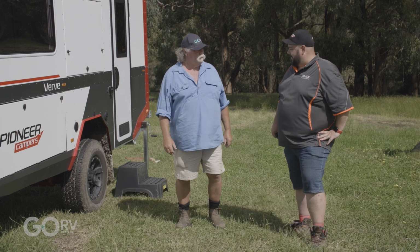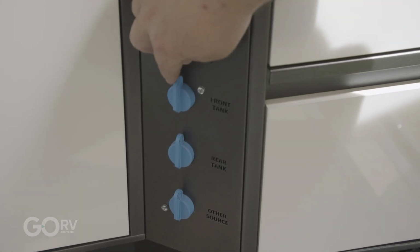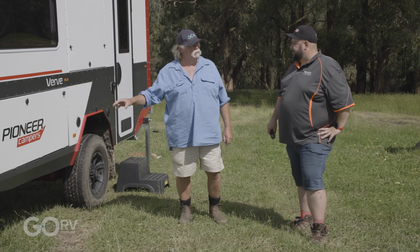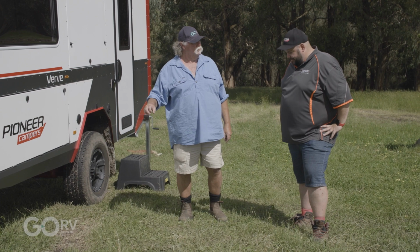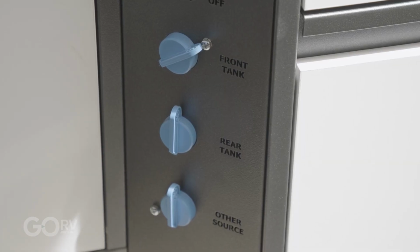Water fillers out here? Yep, keep them simple, keep them right there, and they fill both tanks. 150 litre at the front, 100 litre in the middle, 50-litre grey at the back. And independently switched, and you can also use an external tank and pump up from it. Yeah? Spot on, and it's all accessible inside via the kitchen sink.